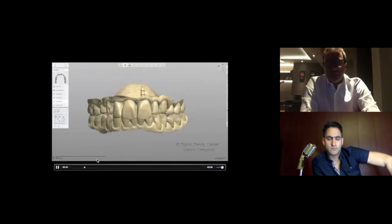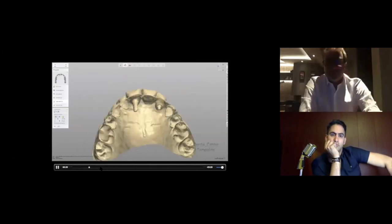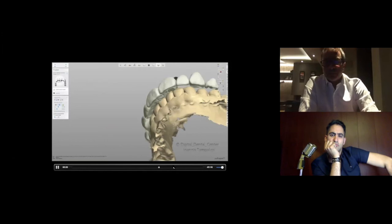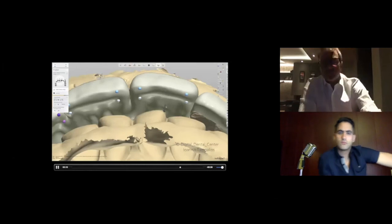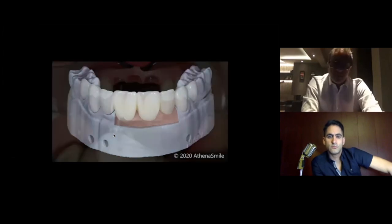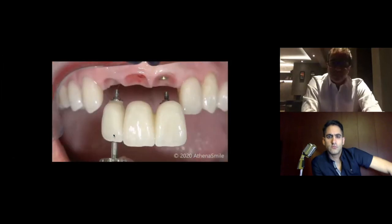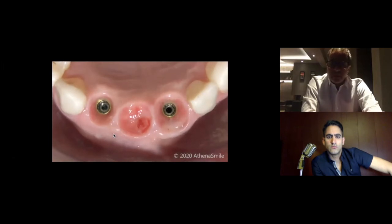In my digital impression, so he can have exactly a copy of it. So everything is done digitally. I go a little bit faster. And this is at the time of delivery of that case. Everything is done monolithic. So this is a 3-unit bridge made out of zirconia. And these are the connect abutments.